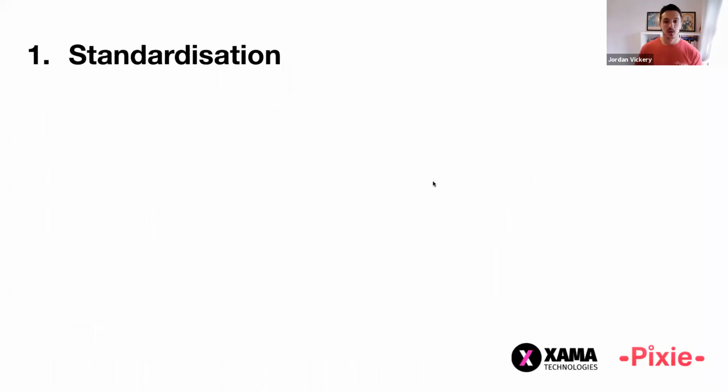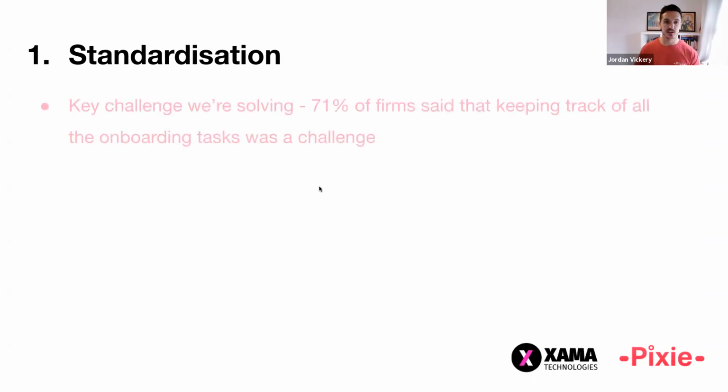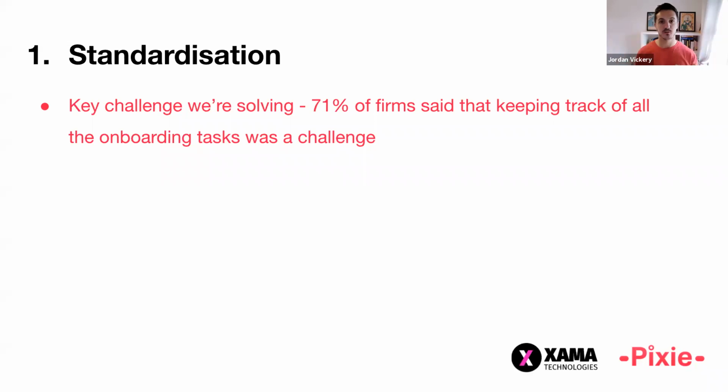Cool. So the first thing that we want to focus on is standardization. And the reason that we want to focus on standardization is to really overcome this challenge here about keeping track of all of the onboarding tasks. Because in order to keep track of tasks, and to make sure that we're doing everything that we need to do within the onboarding process, we need a process. So we need to standardize, and we need to create that standardized onboarding workflow.